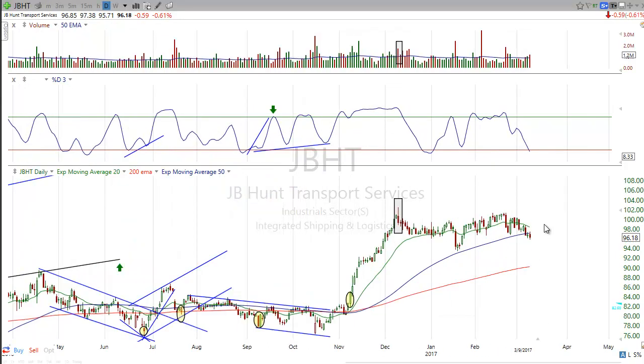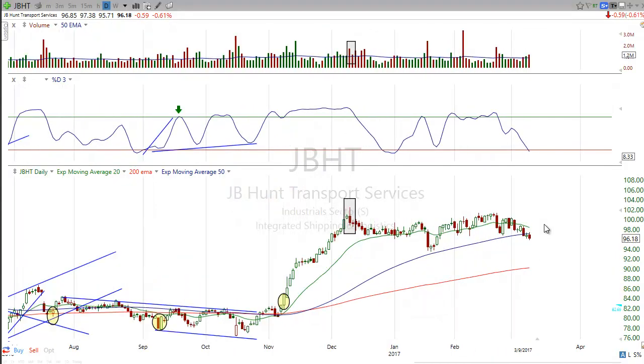And then again, this is just another case of where you think the market's going, you think things are going to change. You think the optimism is going to play out. There's going to be more jobs. Then JBHT, these stocks will do well. If you feel the opposite, and if you do feel that, here was another divergence right there.